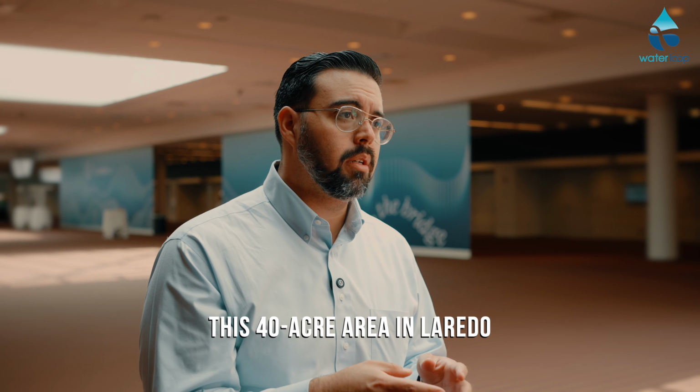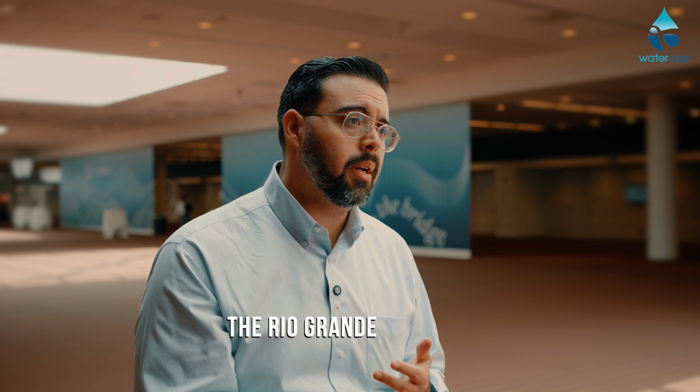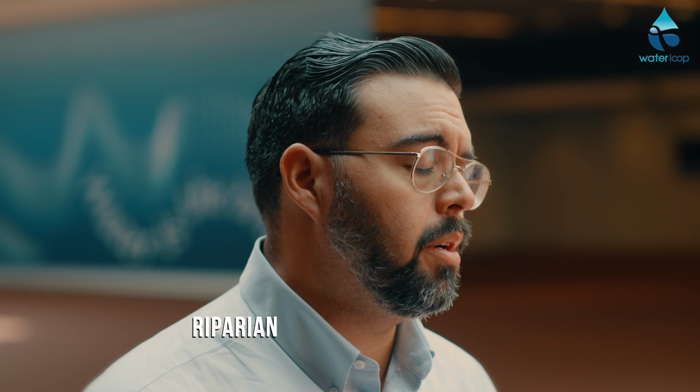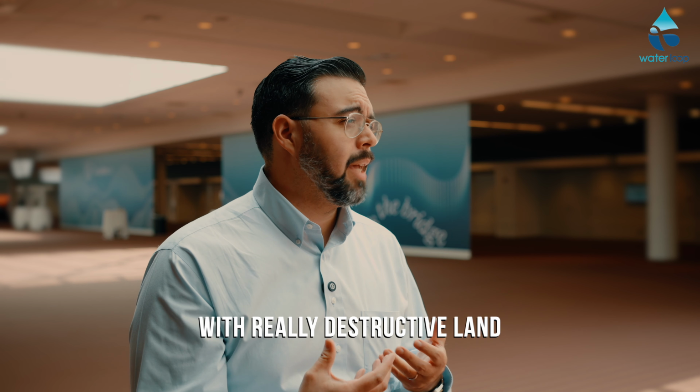This 40-acre area in Laredo, Texas, on the border with the U.S. and Mexico, on the banks of the Rio Grande, has been extremely proliferated with invasive species. You have invasive plants and grasses that have taken over this beautiful riparian zone. At the same time, you also have Homeland Security with really destructive land management practices.